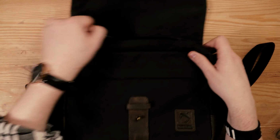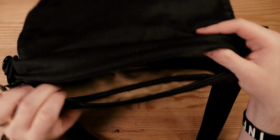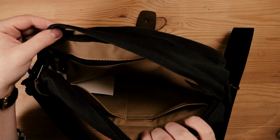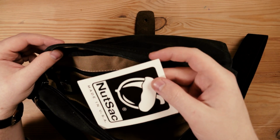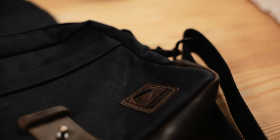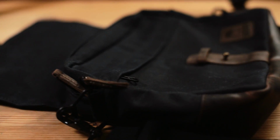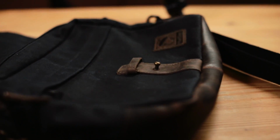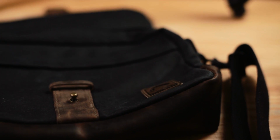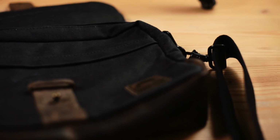They actually sent me one that didn't fit my iPad, then they sent me another one that did. There are two different versions of these bags, and I must say these bags are really nice. The first thing you realize when you get them is the quality of it. It's made of canvas that's been waxed, it's weather sealed, and it just feels really nice. It's made with leather, and it's all American sourced, so it's not come from China or anything like that. Everything in it is American sourced, and it feels really, really premium in your hand.